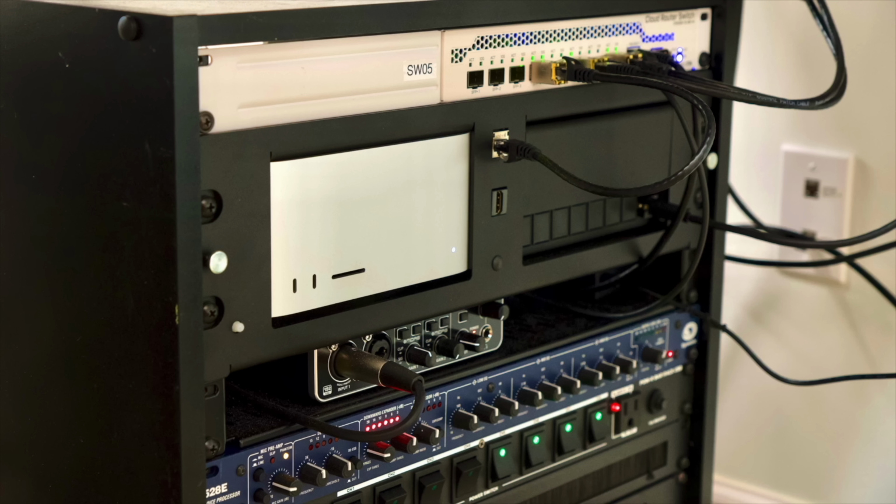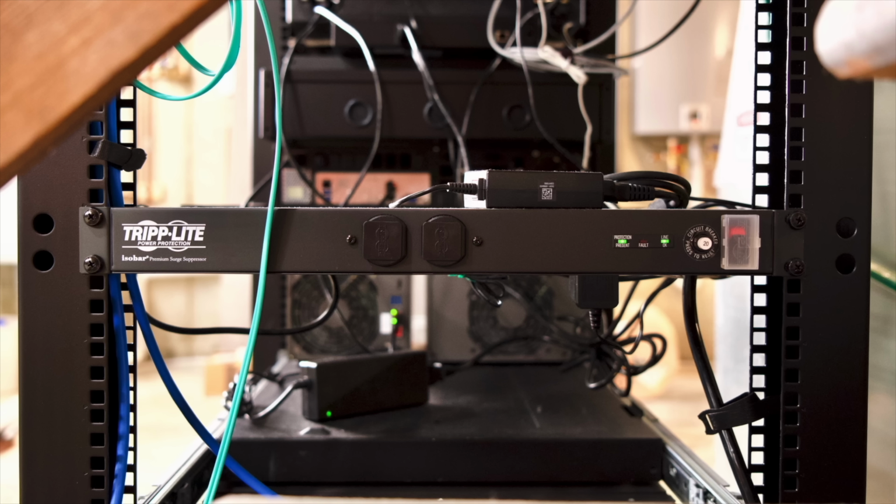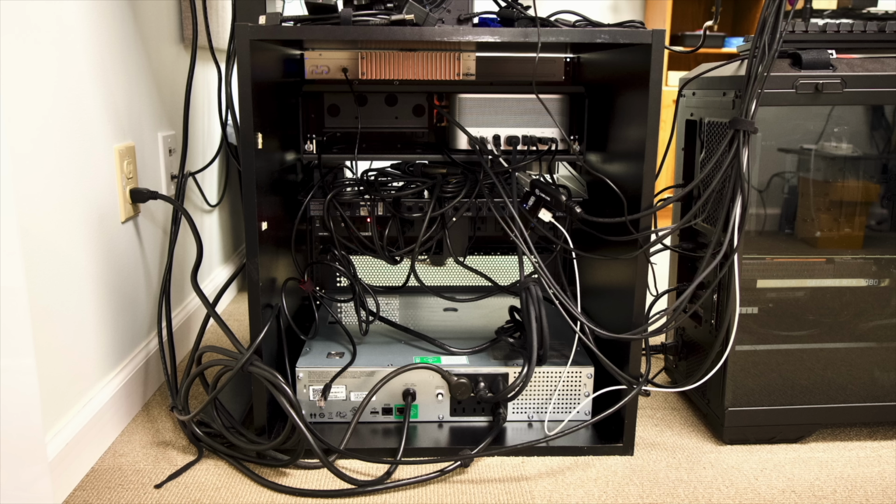And here in my office/studio where I'm recording, I have a second rack where I have another 10 gig switch, my main workstation, which is a rack-mounted Mac Studio, and my audio processing hardware. And just to be complete, here's the back of the main rack where I have a PDU mounted to distribute power to all my devices. And here's the back of my office rack. I'm not going to win any awards for cable management, but it's functional.